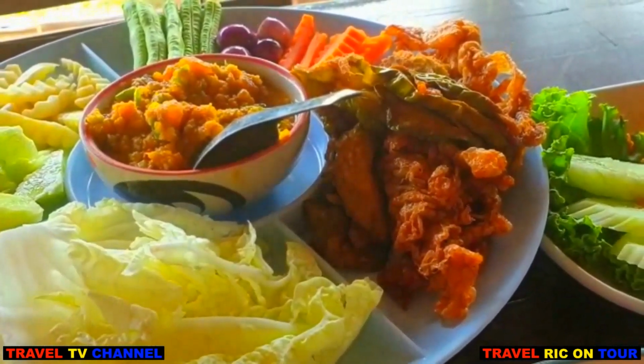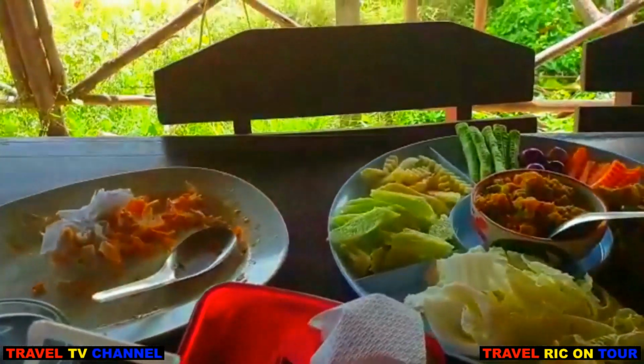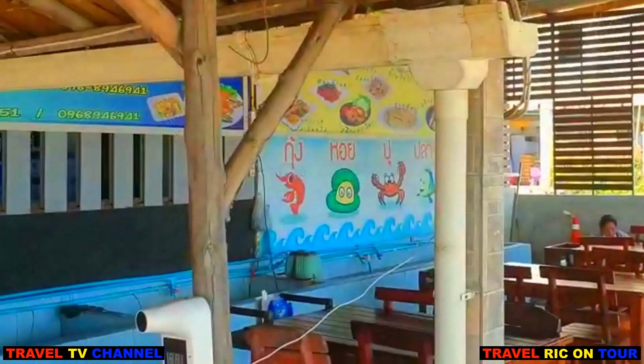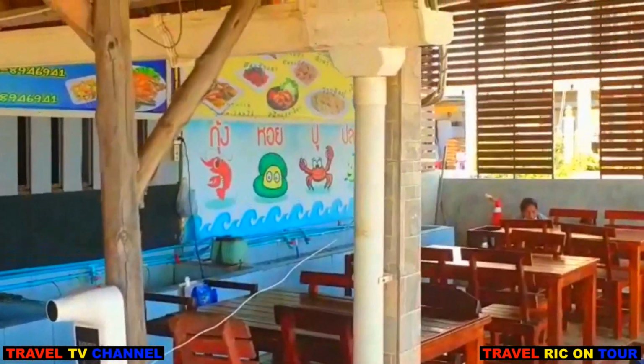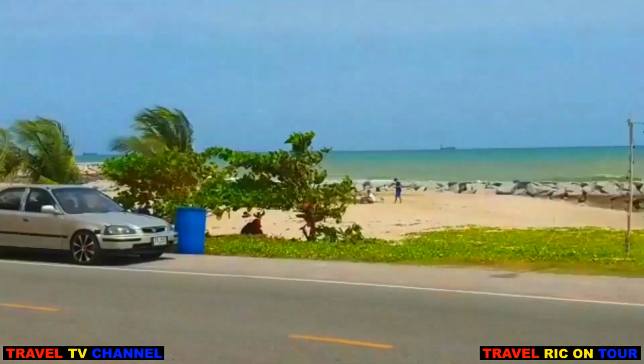But even in these eating places, as you can see around in a minute, people are wearing masks. But it's still quite quiet. As you can see here, everyone's got masks on. Everyone's a little bit cautious. Look at this.